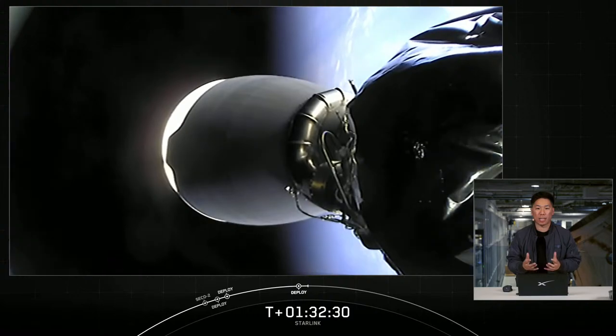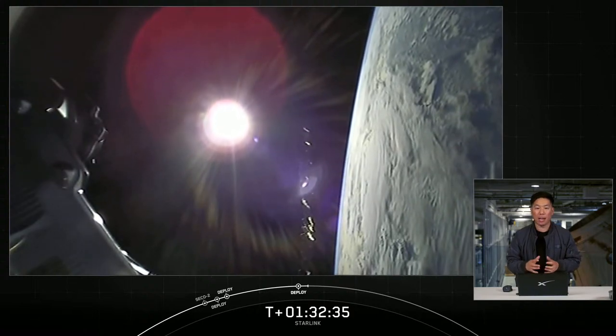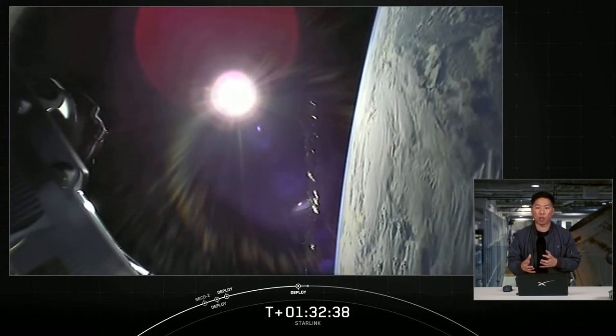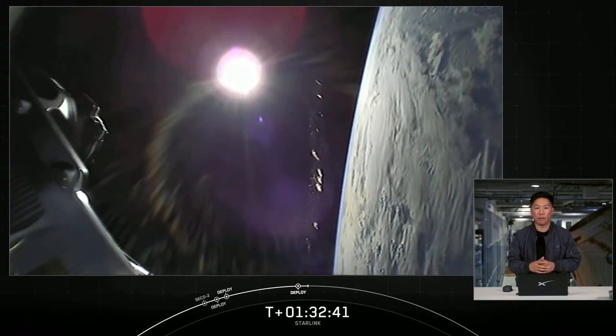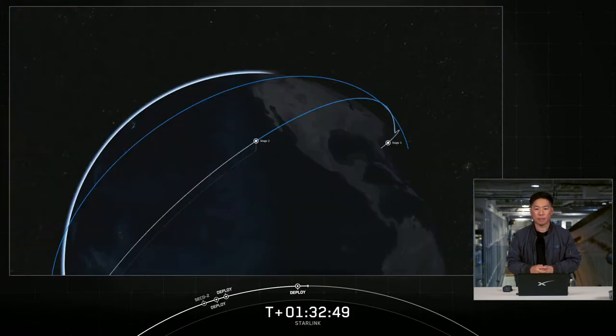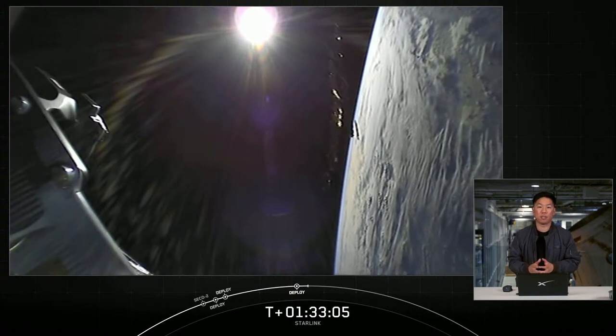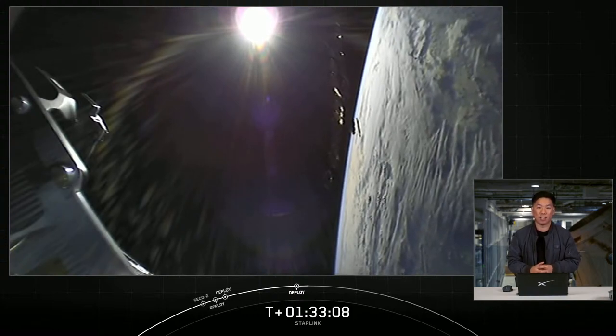We were expecting the Starlink satellites to deploy around the T plus 1 hour and 29 minute mark. And at that time, we didn't have ground station coverage. So right now we should be coming in range of the South Texas ground station and getting confirmation of the Starlink satellites deploying. So I am hearing that we did indeed get confirmation of those 48 Starlink satellites deploying. That is the 34th launch of Starlink to date, which means that we've launched nearly 2,000 Starlink satellites thus far. With that said, all of the payloads on today's mission have reached their intended orbit.